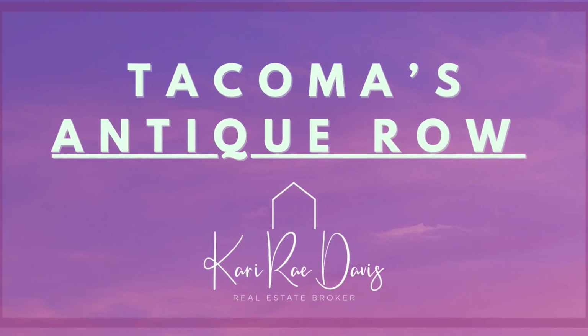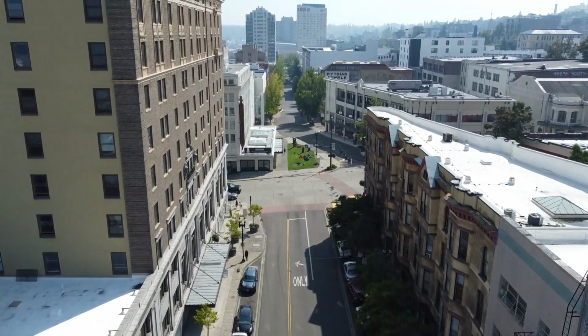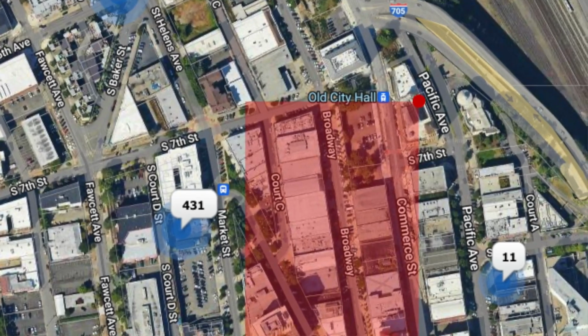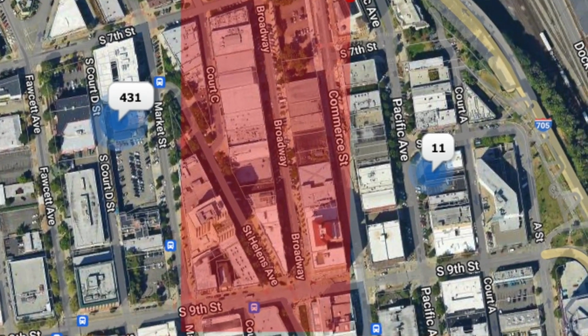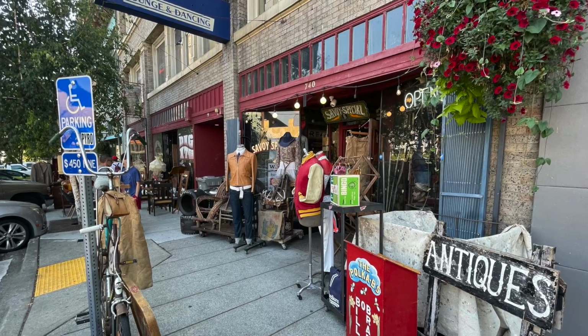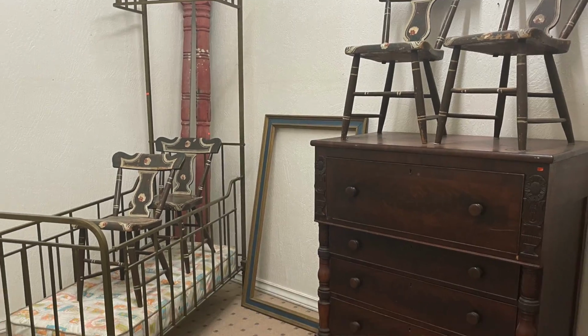If you love to antique and thrift, I have the perfect day for you to spend exploring Antique Row in historical downtown Tacoma, Washington. Besides being surrounded by beautiful historical century-old buildings, you will have an astonishing amount of boutiques and shops to explore here at Antique Row. Technically located between South 7th Street and South 9th Street on Broadway in downtown Tacoma, Antique Row consists of multiple antique shops where you will find a little bit of something for everyone.